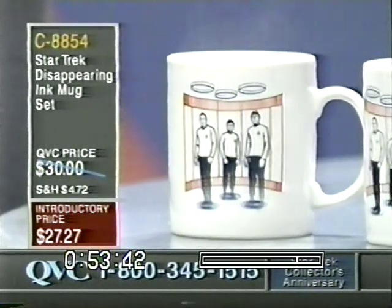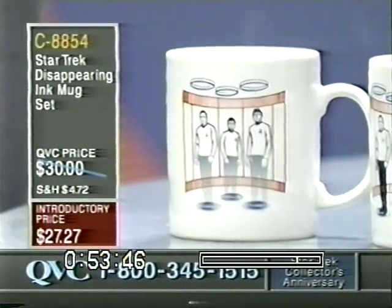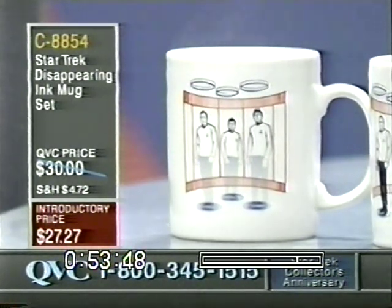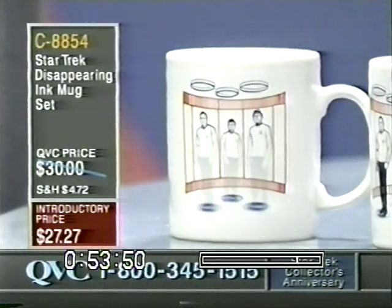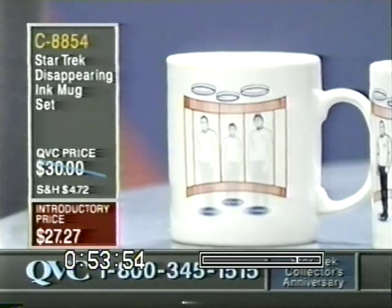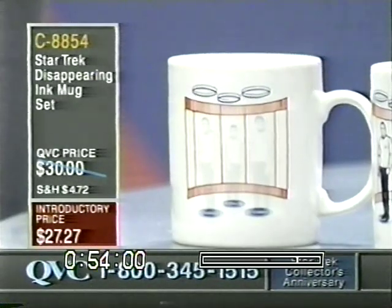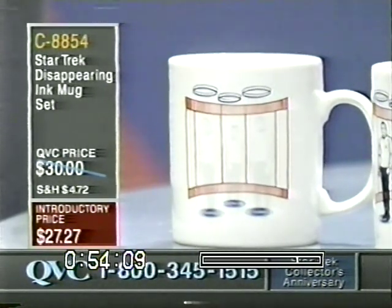you'll notice that, as McCoy used to say, you start scattering atoms all over the universe. There we go. And they just disappear. Now, the sound effects are not included, of course, my friends, but there they go. And they will completely disappear as that mug gets warmer. As it cools off, they start to come back a little bit, though. And you can see that right there, how interesting they just disappear from the transporter pad.